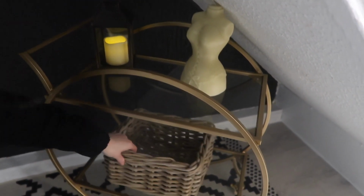And then this basket again is IKEA. This is from the Range, and I don't know where this is from. Ross's mum bought it for me years ago. But I really like it.